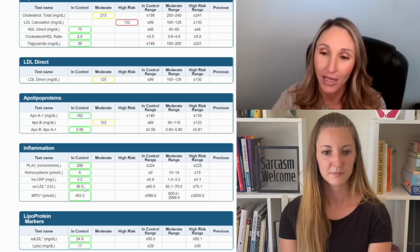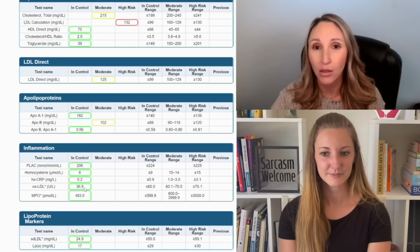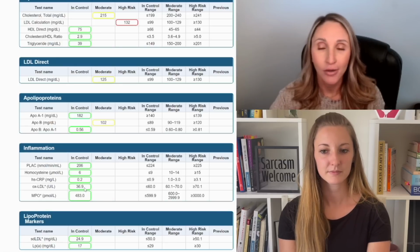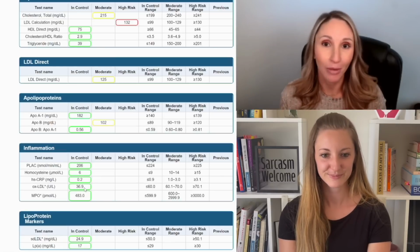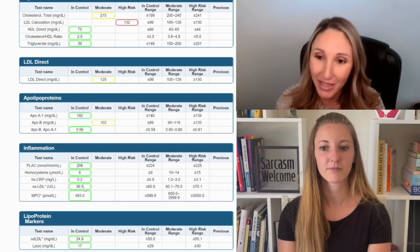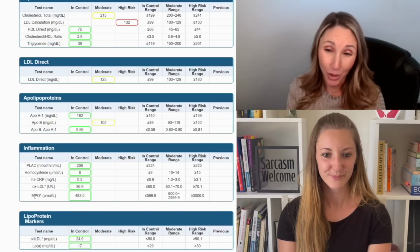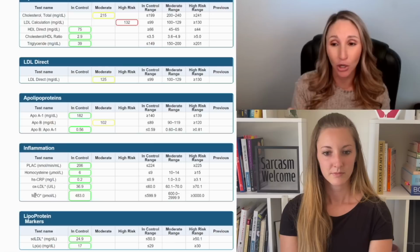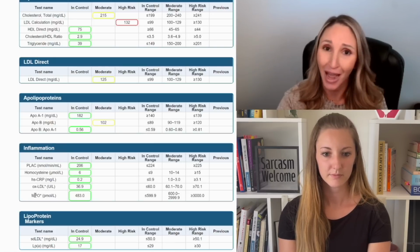Your oxidative LDL would be an indication if you were eating a lot of bad fats or a lot of meat that has been charred, which obviously you're not. So you're not creating that very bad, damaging fat in your system, which is amazing. And then this one down here, your MPO. This stands for myeloperoxidase, and this is a marker of cardiac damage. So we know for sure, really none happening here for you.